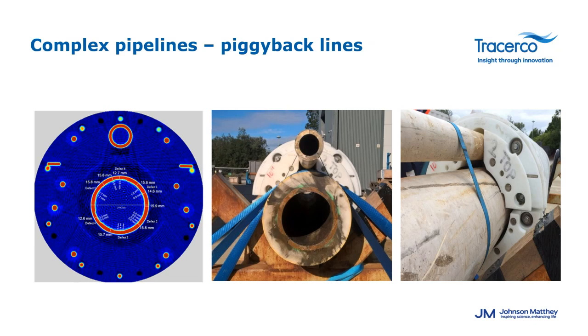With the Discovery, you also acquire the assurance data at the same time, and the density scales can be changed to look at different substances. What was interesting in this example is that we actually identified a condensate layer that was building up in the gas piggyback line, which could have gone on to cause issues in the future.